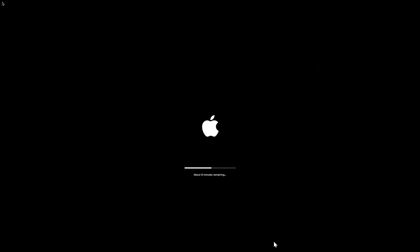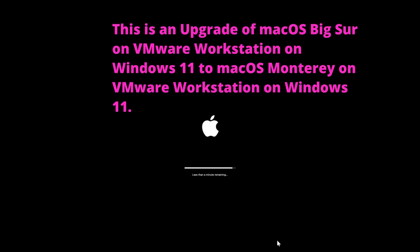You see now the 4th restart will show you how many minutes remaining for it to completely upgrade to macOS Monterey. So we've got a minute remaining. You see now it says less than a minute. And the upgrade on VMware on Windows 11, the upgrade of macOS Big Sur to Monterey will be successful.